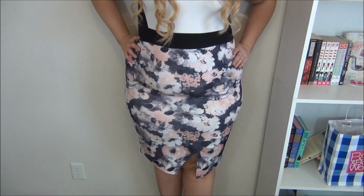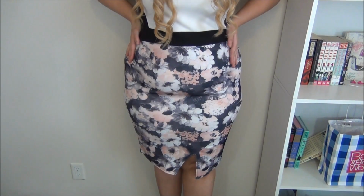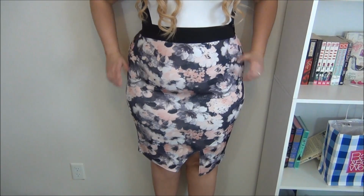I just think that this is really cute. I like what it does to my hip area. I like what it does to my waist area. I just think it's an all-around really beautiful dress, and yes, this one is definitely a winner.